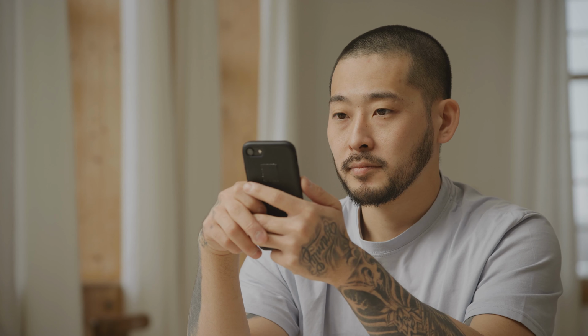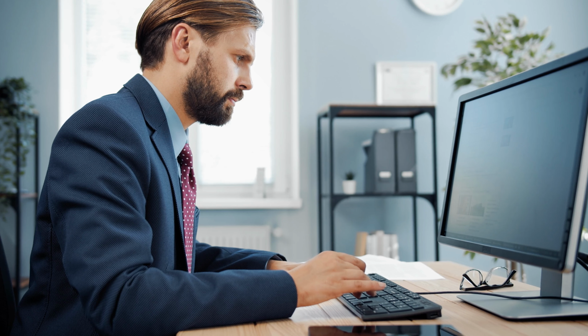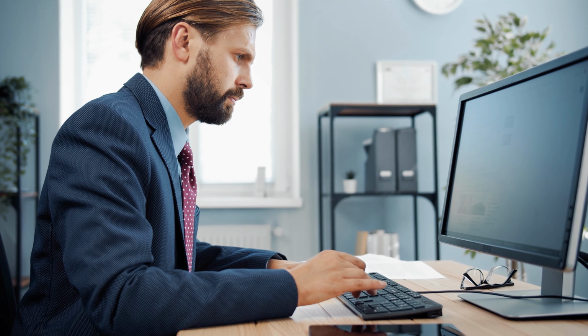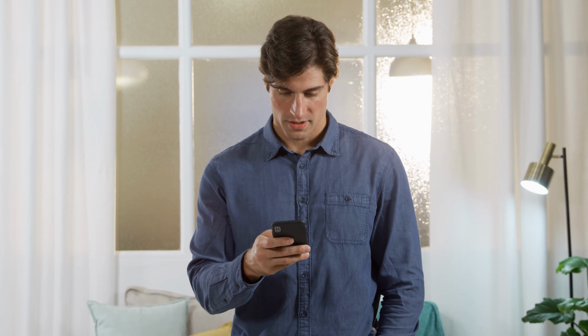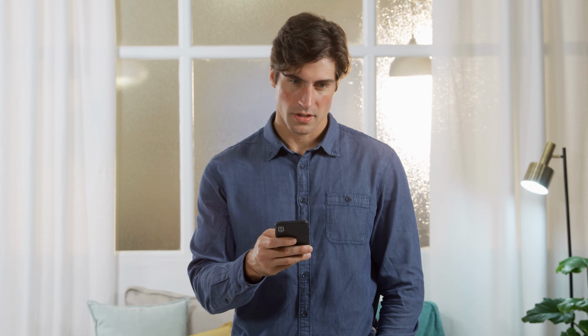Now, you might come across various services, software, or methods promising to get rid of it for you. But you have to be careful. Some might not be above board. Plus, they can be pretty pricey. And let's face it, who wants to spend money when they don't have to?